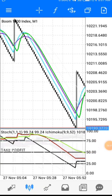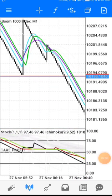But let me tell you something. If you want to be on the safer side, make sure that all three are complete at the 25 level. You can't catch all the spikes in the market, because if the green or the red is not at the 25 level and you enter your trade, the market might go long before it spikes. Make sure that all three are completed at the 25 level before you place your buy trade.